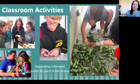If you've never seen the inside of a milkweed pod, it's kind of like corn on the cob, just hundreds of these little brown seeds, and they come on fluff. So we do it outside because they're very, very fluffy. But whatever seeds you don't physically plant just blow off into the wind and get planted somewhere. So we're helping the monarchs. The kids really look forward to this milkweed.